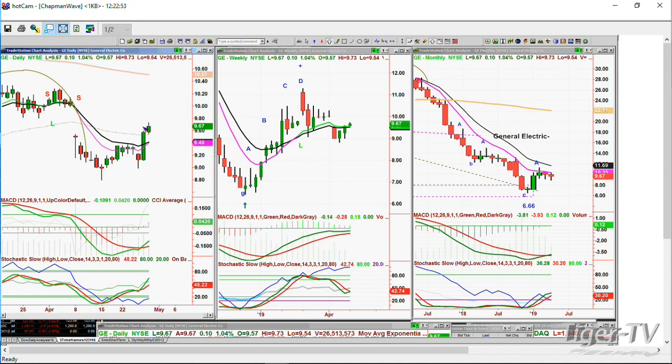Would I consider that GE is making some kind of a bottom? Actually, a couple of people asked, is GE worth owning? That was number one. At this level, has the risk been put into the stock? Let's face it, a stock that drops from the 30s and 40s and 50s and goes down to $6.66, trading now at $9.66, up 30%. This is off the bottom.